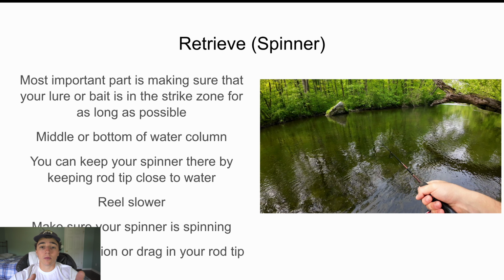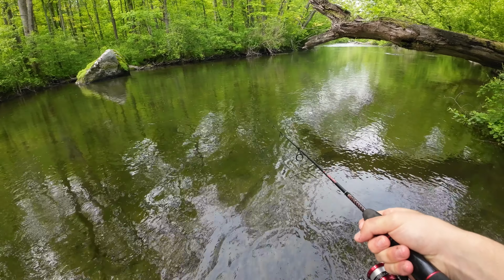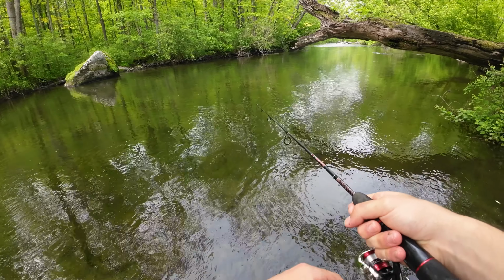Okay, so we're going to go over the retrieve for all the baits I showed before. The most important part of fishing any lure, honestly, is making sure it's in the zone where the fish are going to bite. And I've noticed that that spot is right near the bottom, the middle or the bottom, I would say. So when you're fishing the spinner, you can keep your rod tip lower to the bottom and reel in slower. That'll help keep it more close to the bottom.